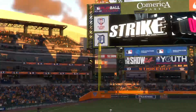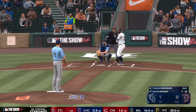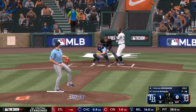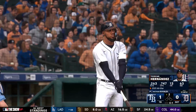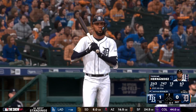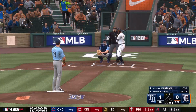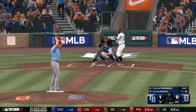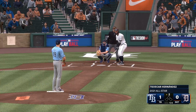And a swing and a miss. Good job at damage control. Back at Comerica Park, bottom half of inning number 2. Now here's the Tigers cleanup hitter, Teoscar Hernandez. Fastball for a strike, it's 0-1. Right-hander kicks, deals. Missed inside with the curve.